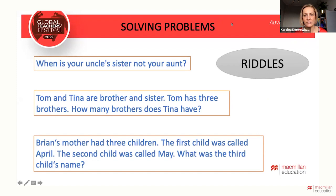Take a look at these. Can you figure out what kind of lesson they come from? In other words, what kind of lexical set am I practicing with these particular riddles? Look, when is your uncle's sister not around? Oh yes, family members, exactly, family members. So guys, let's do these activities together. So, when is your uncle's sister not around? Anybody?